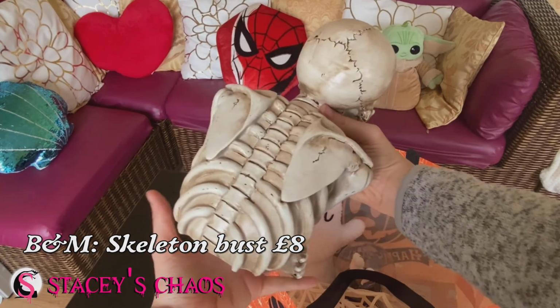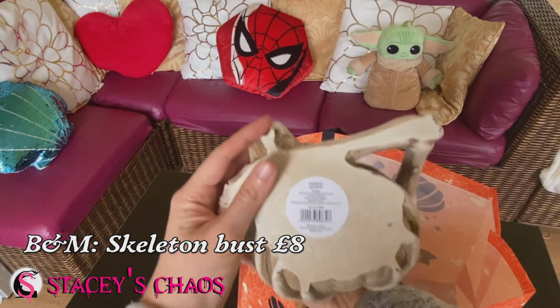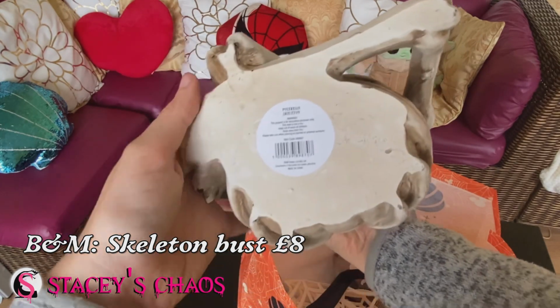This is a skeleton vest I picked up from B&M for £8. Kind of like the gestures on it. Kind of feels like how I feel when I'm waiting for Dragon Age Vanguard.